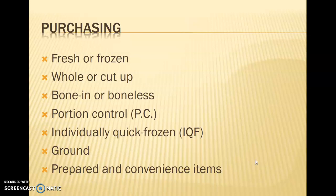Next, bone-in or boneless. Depending on what it's being used for, boneless is a more convenient product. However, bone-in is going to be a better product to cook with in that you'll develop a lot more flavor. It depends what the needs are.